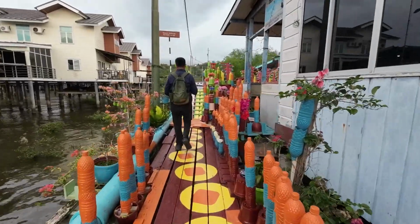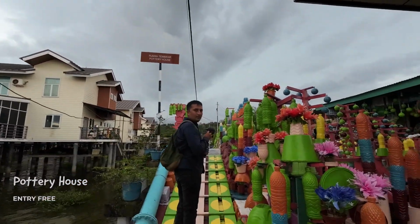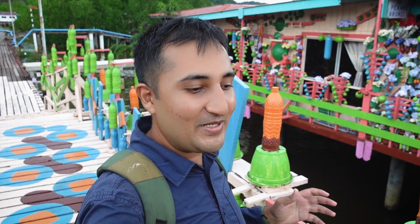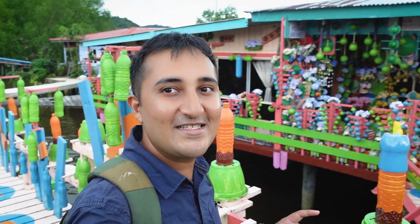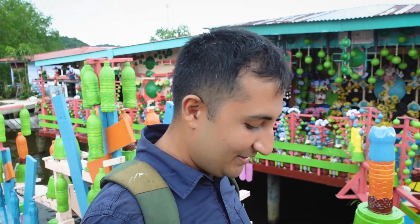Wow, it's so colorful here. So now we have made it to Pottery House. So a local man here, he picked up all the trash from the water underneath the house, and then he painted all of that in vibrant colors, and this entire house is now such a colorful rainbow here in the middle of all of these old and withered off colors of walls that it looks very beautiful. It's become quite the sensation here apparently.